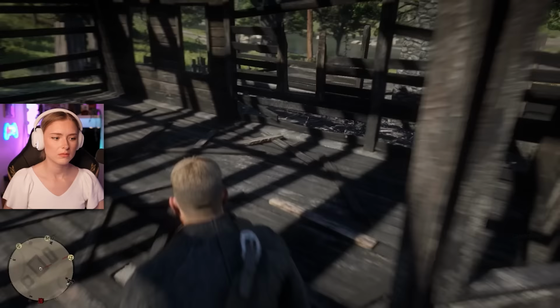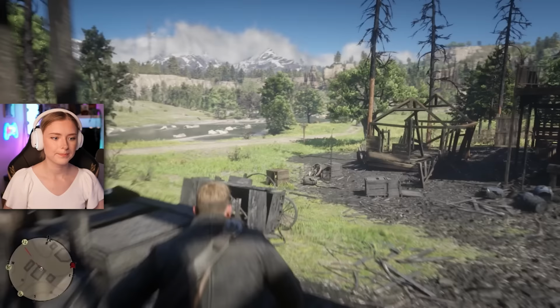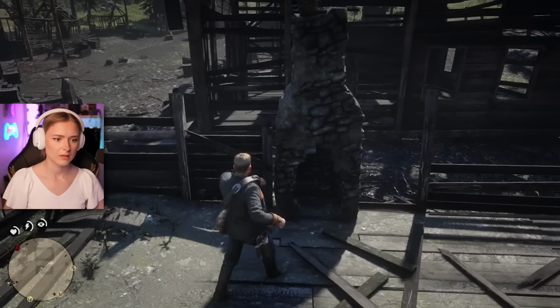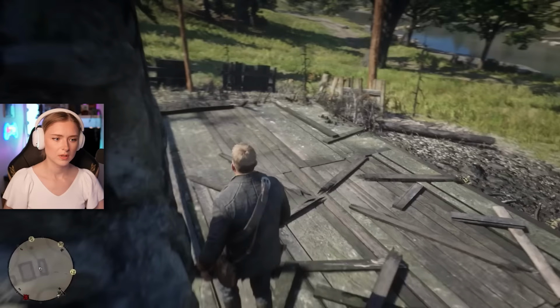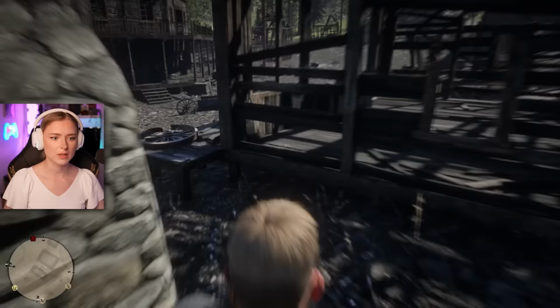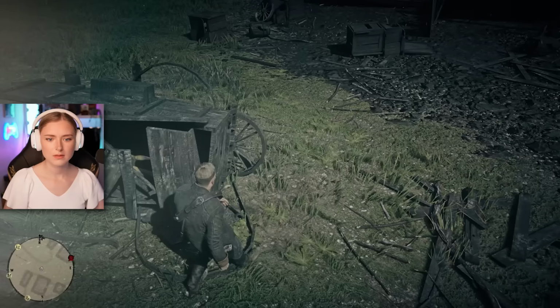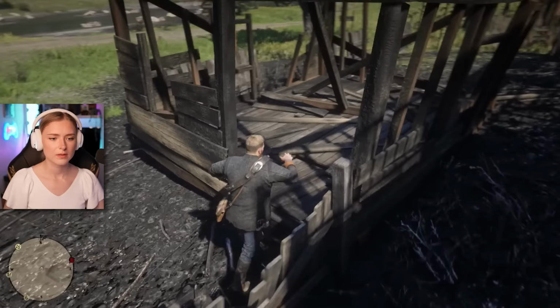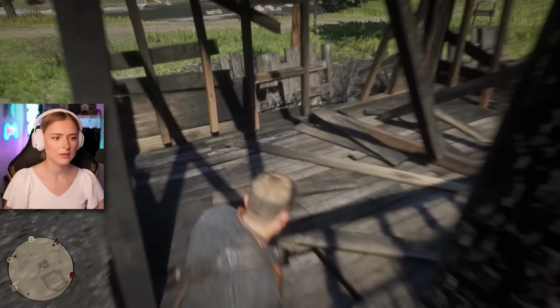Is that a chimney? You know what that means. Or it could mean. No? Not this time. Alright. I will probably miss something anyway, even though I used the Deadeye. This looks empty.